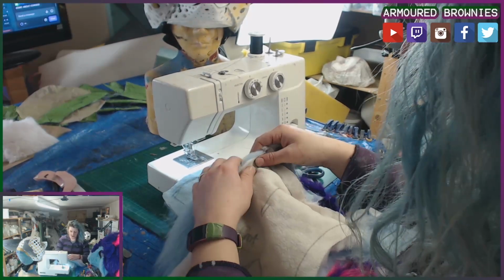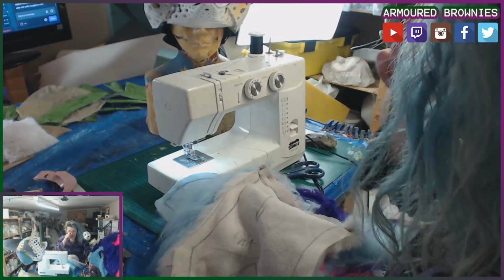So now we're going to sew these mantle parts together.